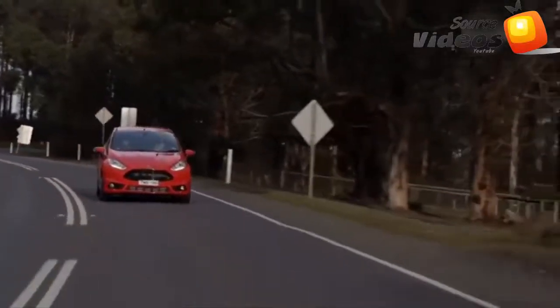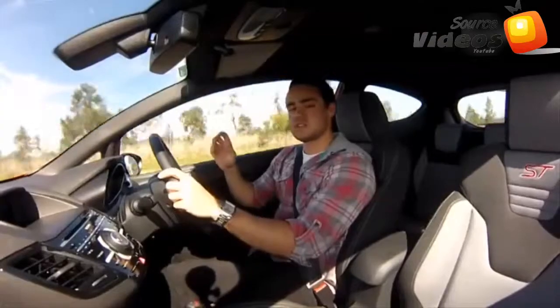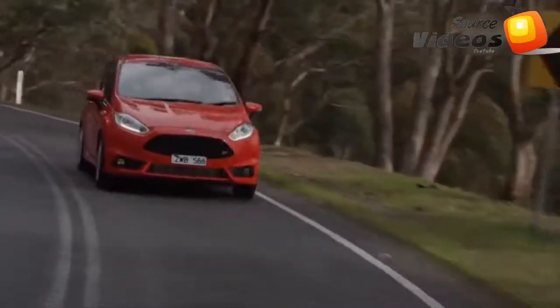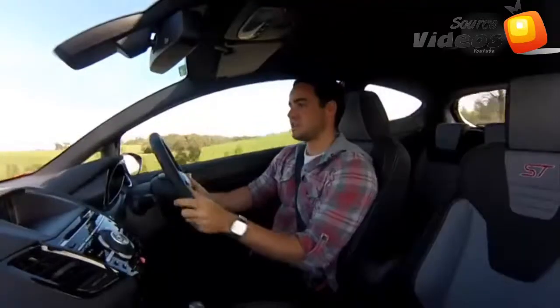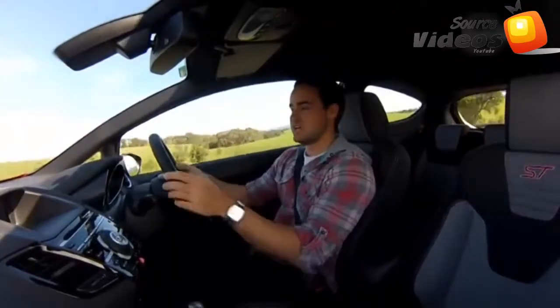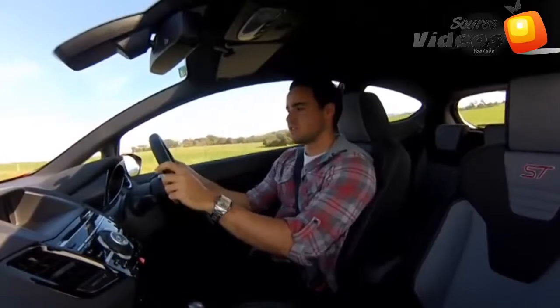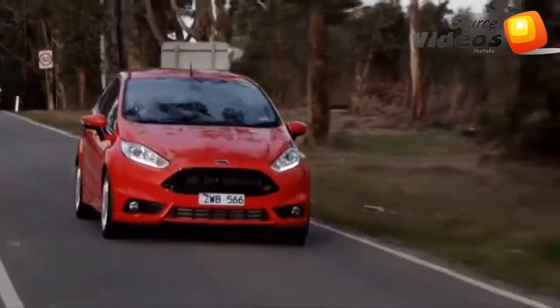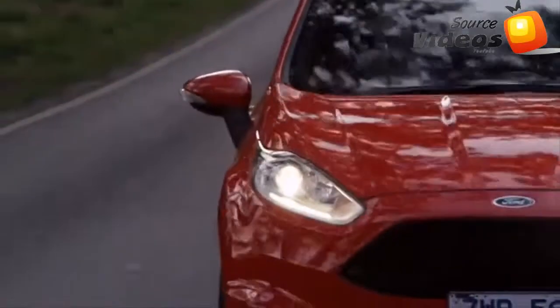One of the big bugbears with the older sibling of this car, the Focus ST, is the amount of torque steer you have while driving. This is mainly evident during heavy acceleration when the front wheel tugs between the hands. But there's not really much sign of that in this car. It's fairly friendly.